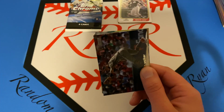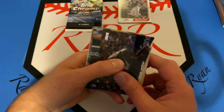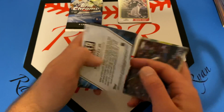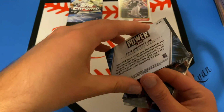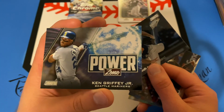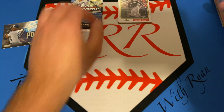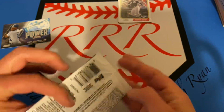Let's see if we can get another one out of the Stadium Club here. Still don't have one. There's a Mitch Garver. Ken Griffey Jr. Power Zone insert. Nice one. And Noah Syndergaard. All right, Topps Chrome.